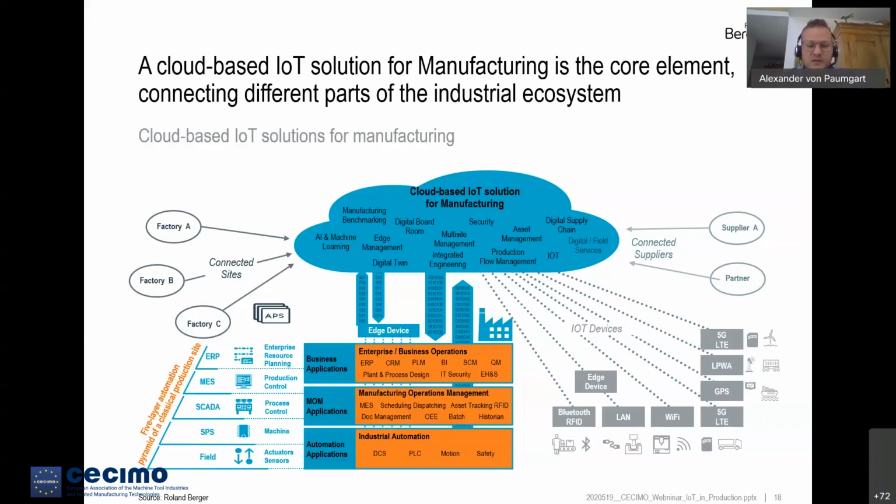And what's also very interesting, that there are numerous connection technologies to connect IoT devices. Technologies which we are also mentioning in our paper are 5G and LPWA, so low power wide area. Then of course you could use LTE, you can use GPS, Wi-Fi, LAN, Bluetooth, RFID to connect various assets.